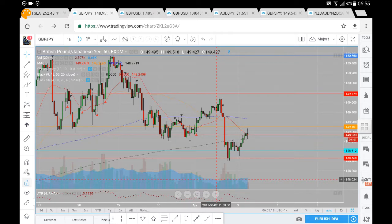On the pound against the yen, what we did see was we did seem to find support here in around that 48.80, from which we had a progression to the upside, posted a higher low, and broke beyond the 200 period moving average. We had a progression to the upside beyond the 49.60s.